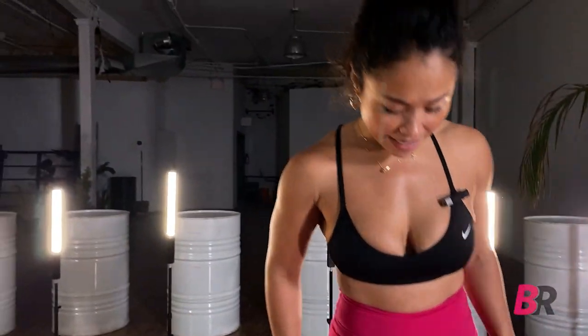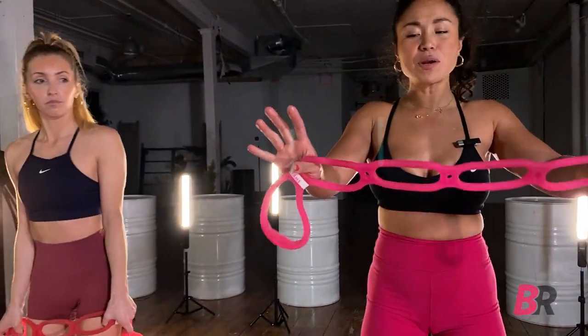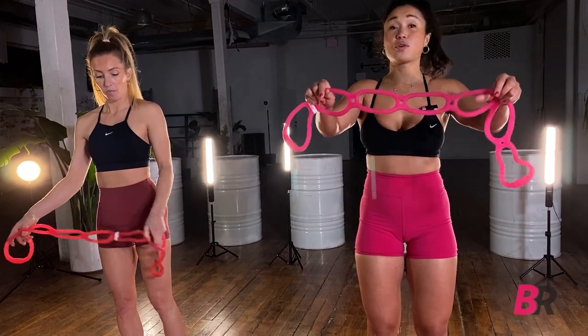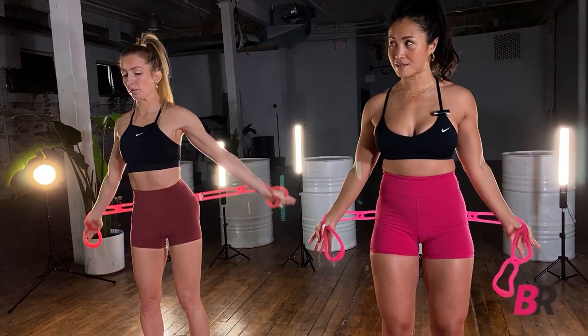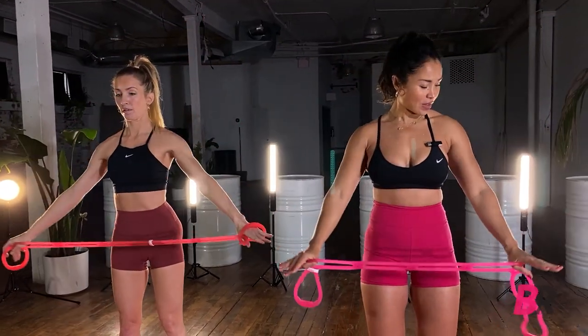I want you to stand nice and tall, feet about hip distance apart. First, roll your shoulders back and I'm gonna grab the pink thingy on the second rung in on one side and the third rung in on the other. Then we're taking the band up overhead, pull into the pink thingy as we send it down behind us. Okay, so our timer's going. We've got a full minute on the clock.